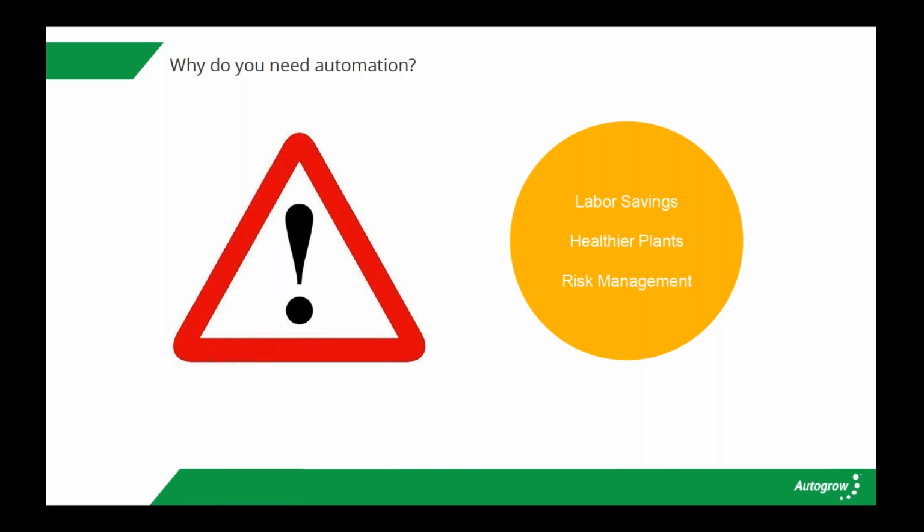I mean, there's a lot of money in that crop. So investing in some automation that would allow you to know immediately if anything went outside of your desired set points, and you would get texts and email alerts to tell you so that you could go and fix it right away. So that you didn't have any crop loss.